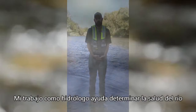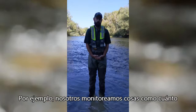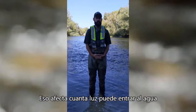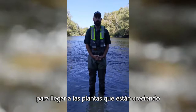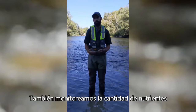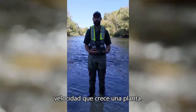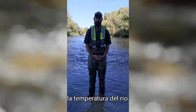My job as a hydrologist helps to determine river health by monitoring water quality. For example, we monitor things like how much sediment is in the river. That impacts how much light can get through the water to reach plants that are trying to grow on the riverbed. We also monitor the amount of nutrients in the river, which affect the rate of plant growth. We also monitor the temperature of the river.